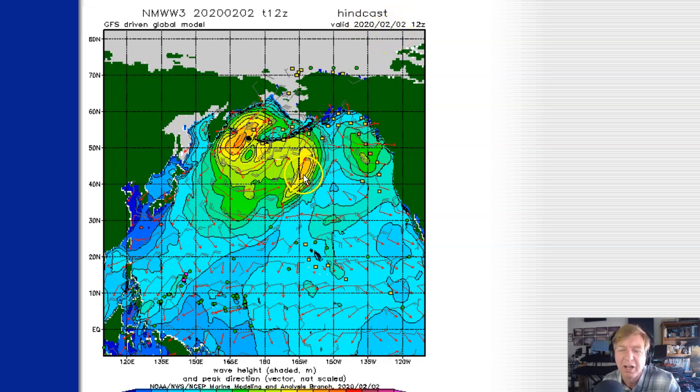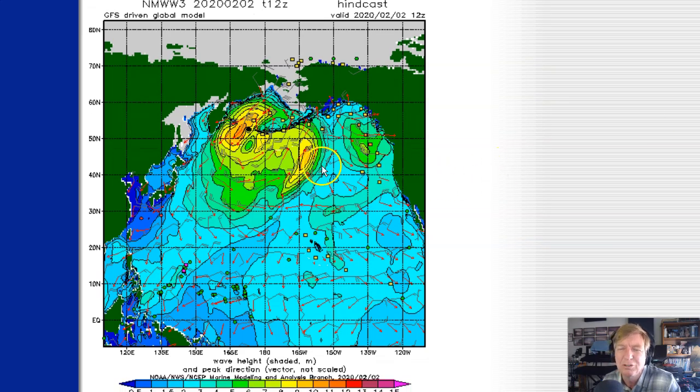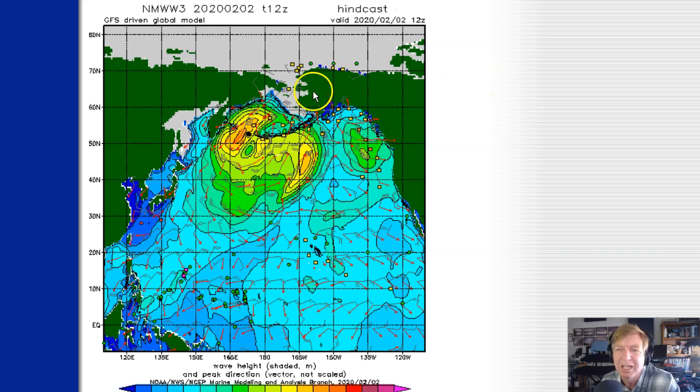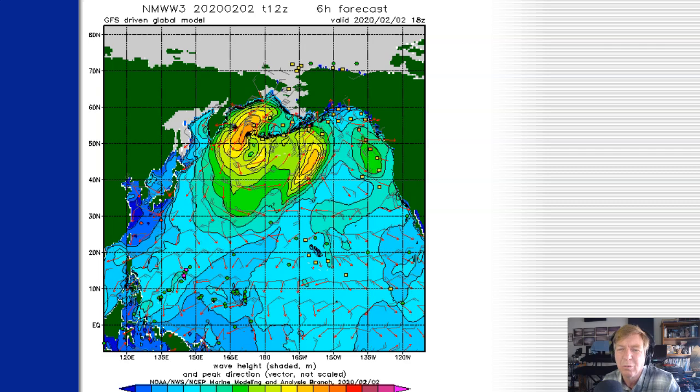Now, the color scheme's all different now, too. These are meters, so we'll loosely interpret that. 9 meters is roughly right there. 9 meters, oh, hang on, maybe we can do it this way there. Oh, you can't see the timestamp. Okay, so 9 meters, call it 30-foot seas. You saw it earlier. We'll roll this out.